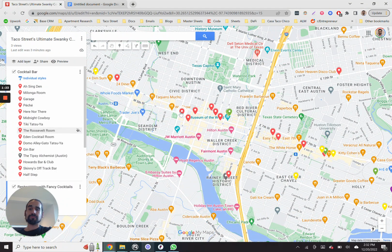Here you have the Roosevelt Room, which is probably the top classy, swanky cocktail bar in the entire city. It's usually hard to get a reservation, but it is nice. It's a beautiful building inside. Has like an old classic feel to it. Can't go wrong with that one.